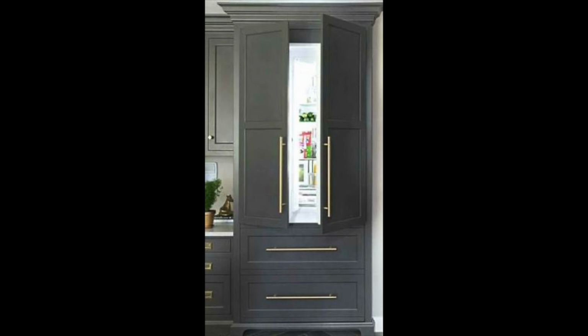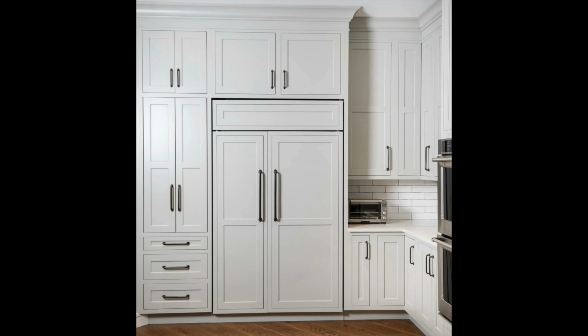Now, I personally, again, don't like the look of just a wall of cabinets. I think that I like to have a little bit of a break in the kitchen, but it definitely has a very clean look. It's something that, again, will cost a little bit extra, but if you don't want to have that kind of break in your design style in your kitchen, these cabinet front appliances are definitely a way to go.